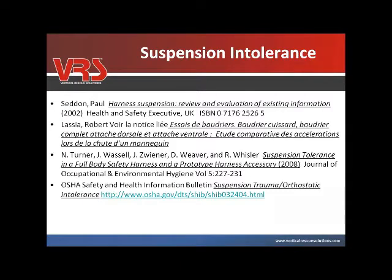There was also work done in France that I'm not even going to try to pronounce, and other work that was done by NIOSH. Nina Turner and a group of people at NIOSH did some work on suspension tolerance in a full-body safety harness, and their results basically said you needed to have somebody rescued within about 12 minutes. The OSHA Safety and Health Bulletin was put out in, I believe, 2002 maybe. Maybe it was 2003, but that Safety and Health Bulletin also said that according to all of the research that's been done, anybody who falls into a harness should be rescued quickly.